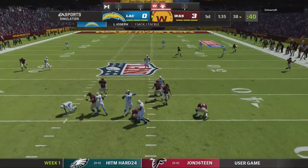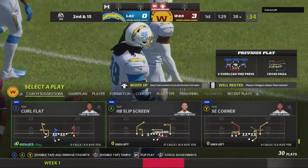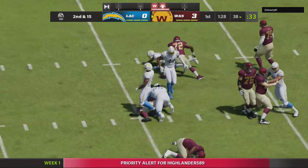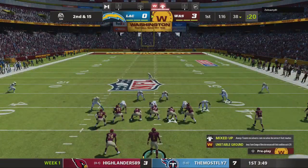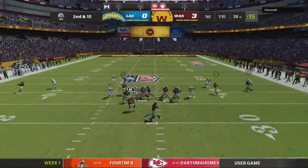And they get to Newton and take him down for the sack. The sack by big number 98, Linval Joseph. And the Chargers, they didn't blitz a whole lot last year. They only did it about 16% of the time, and that was the fewest of any team in the league. Contrast that with the Ravens, 44% of the time they send extra people at the quarterback. Looks like the Chargers are going to up their percentage in 2021.